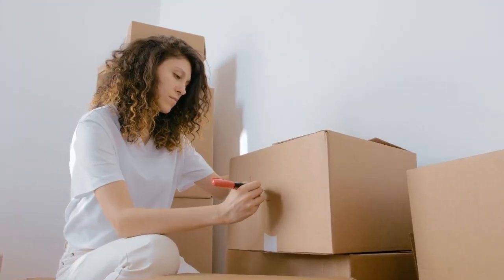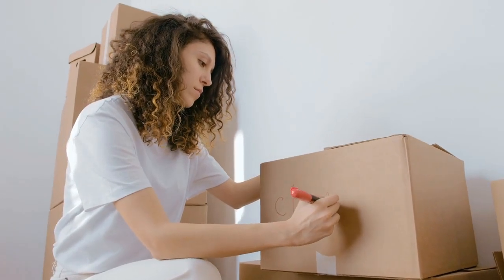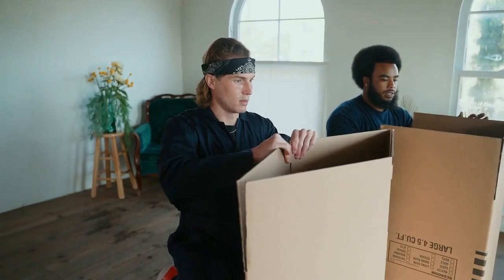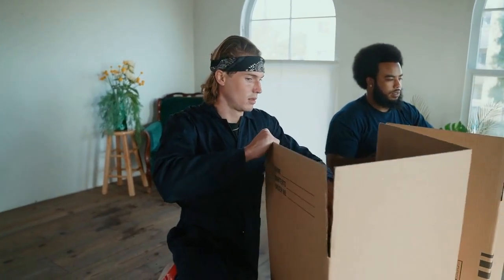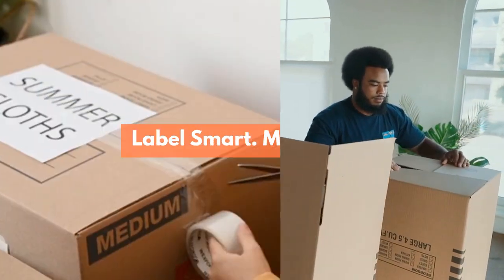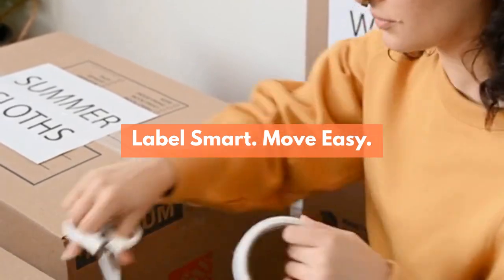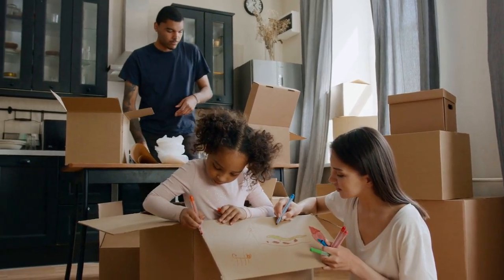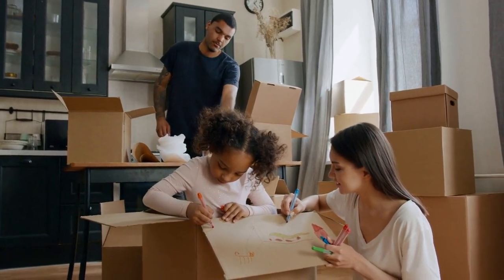Trust me, labeling your boxes properly saves you time, stress, and maybe even a broken plate or 2. And if you're hiring the best house removalists in Melbourne, they'll thank you for making their job easier, too. Label smart. Move easy. So, grab those markers and get labeling. Your future self will thank you.